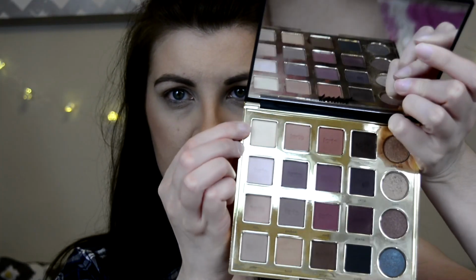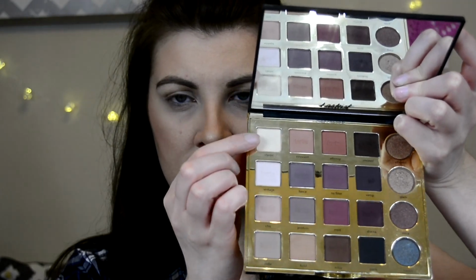Go ahead and do eyeshadow. So she doesn't really have much eyeshadow on. From what I can tell, she probably doesn't even have any at all, honestly. I have this Tarte Pearl palette, so I'm gonna take the shade Classic, and go all the way up to the brow bone.